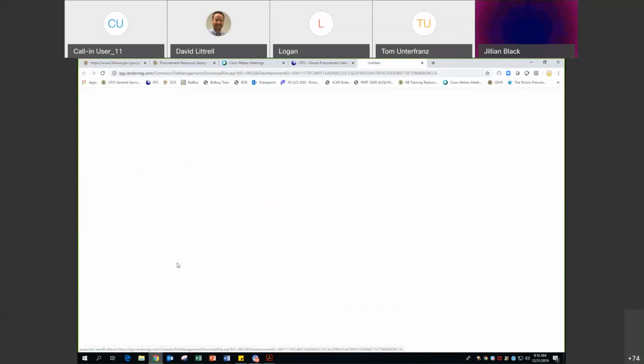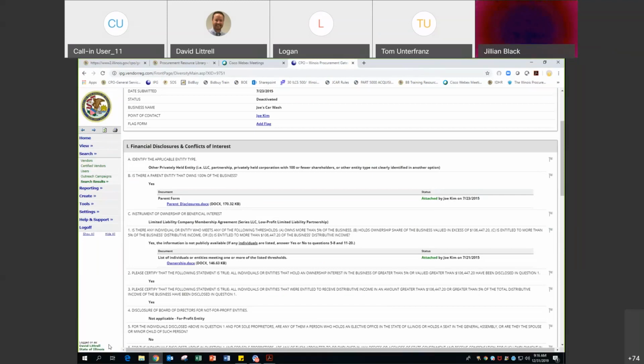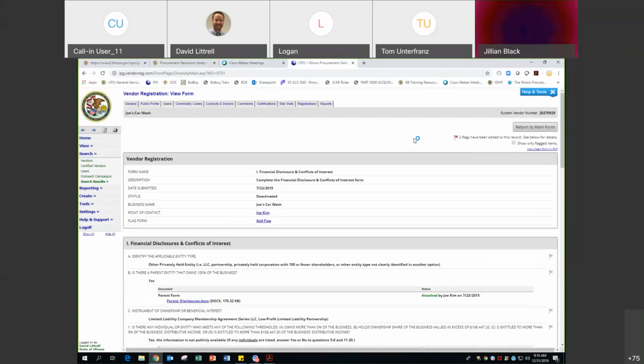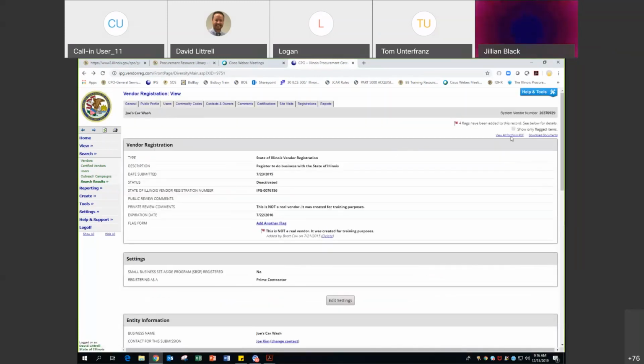So now I have my ownership information here. I can open this up, save it, and then that needs to be a part of my procurement file. Okay, so that's one way to do it, is printing the PDF. I don't need to wait for that ownership thing to come up. So it's that view all forms in PDF.